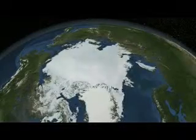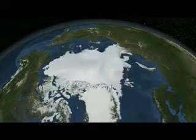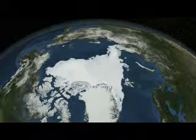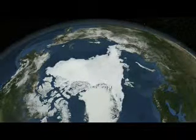The northern polar ice cap has been showing the effects of global warming more rapidly than any other place on Earth. Yet even as observations show accelerating change, climate deniers remain weirdly disconnected from reality. So what we're talking about is the Earth's northern polar ice cap.